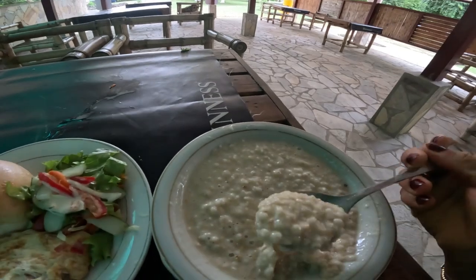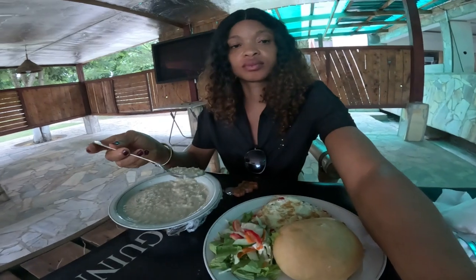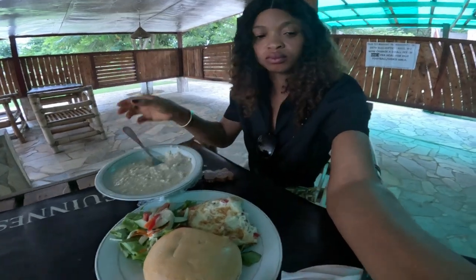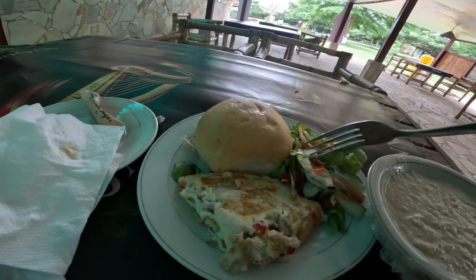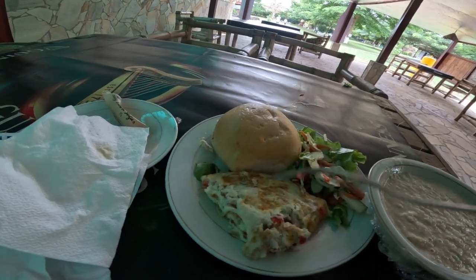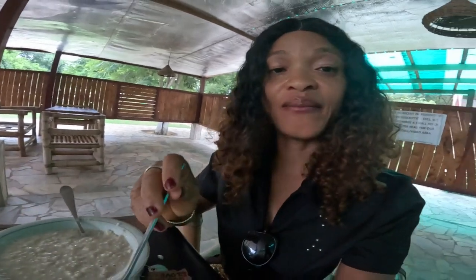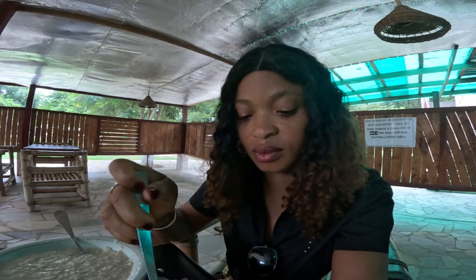This is oats, right? Oatmeal. This is an omelette with some salad, some leaves and some mayonnaise. And this is bread. Omelette, salad and bread. Yeah, and oatmeal. That is what I've been given for breakfast. So you guys.